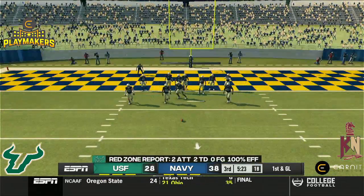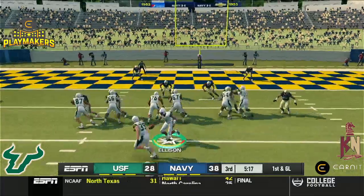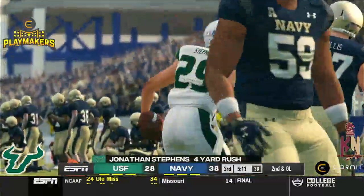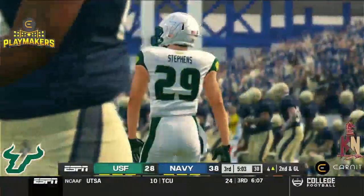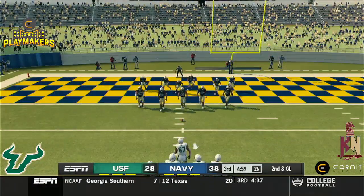Here they go. First and goal, down by a couple of possessions. They try running left. Tackle around the 4-yard line. 3-yard gain by the running back. That brings up second and goal. This is the 11th play of this drive.